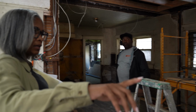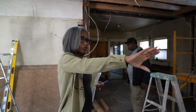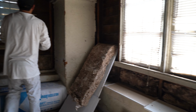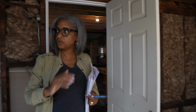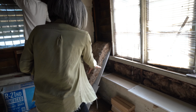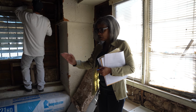So what we did over here was we created a room. The young lady who wants this home next door, she wanted a room to put patients. So we closed this whole area off. We created a room for her with a closet. And I'm going to create a small bench to come out and go elongated this way so that she can sit here and tend to her patient.